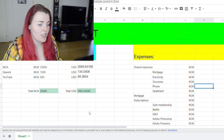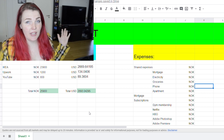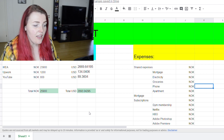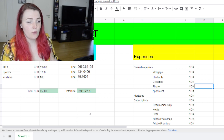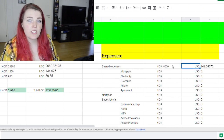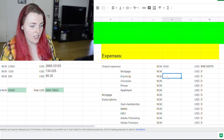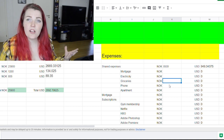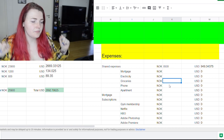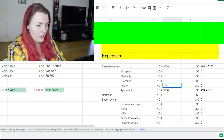If you have seen my last budget, this part is probably going to be the same thing. My boyfriend and I live together, we own an apartment together, and we have partly shared finances. So we have one shared account that each month we put in 8,500 Norwegian kroner to, which is about $950. That covers our mortgage, our electricity, groceries, phone, and apartment costs, which is because we live in a condo apartment building, is about 8,300. Our phone is about 400 altogether.